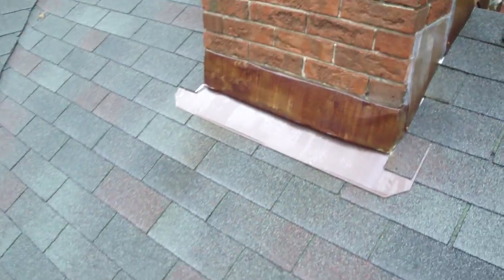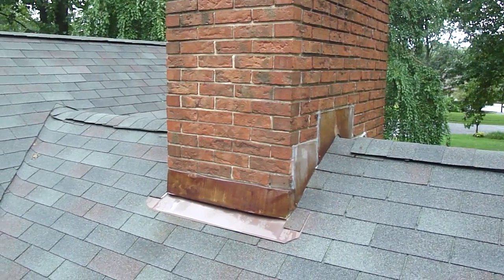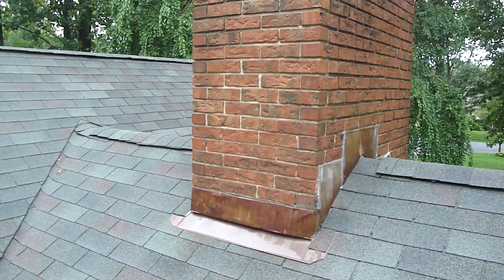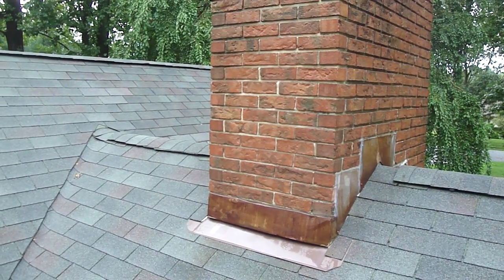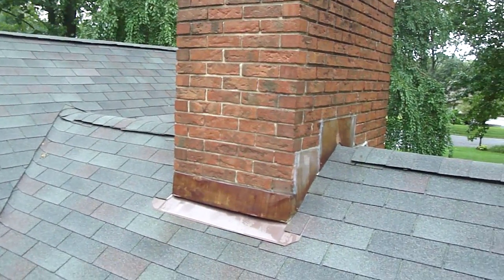And this work was done June 9th. Today is September 7th or 8th, I believe. So that's 3 months, and all of a sudden it's leaking. Now we had a hurricane come through here 2 weeks ago, and from what I understand, it just started leaking recently. So, you know, the situation's kind of strange here.